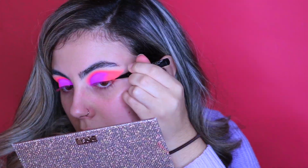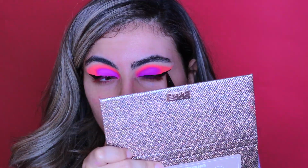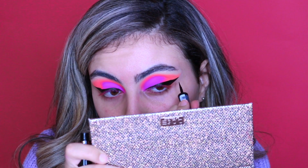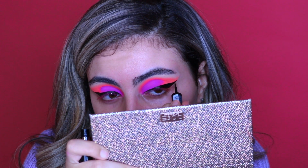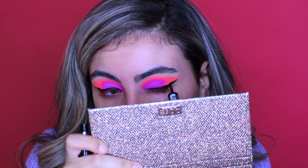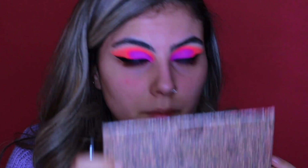Now that we have two clean wings, I'm gonna go in with my Kat Von D portable tattoo liner that I got from Sephora. Using my Sephora matte liner, I'm just gonna go over my eyeliner to get it to where I want it to be. And now that I have these dramatic wings.